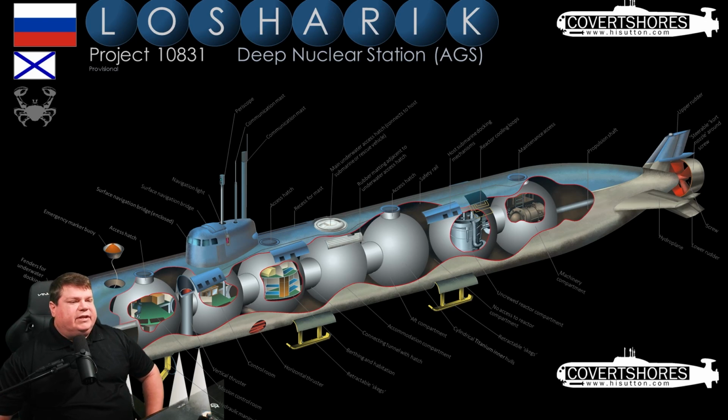All right, so here's the Losharik here. This is a nuclear-powered mini-sub. It has a crew of about 10 men.